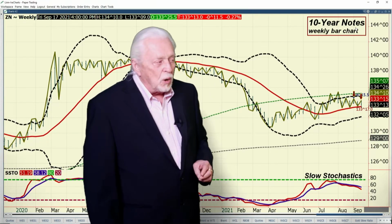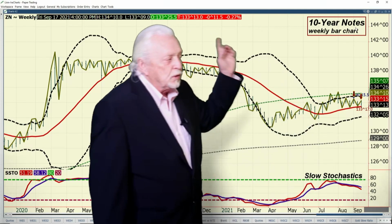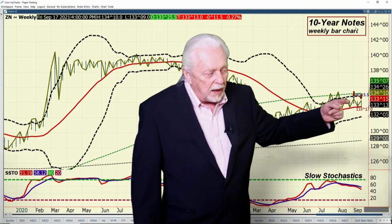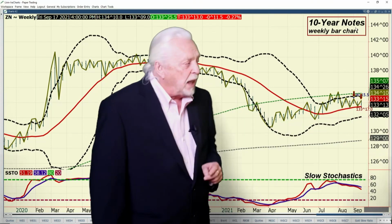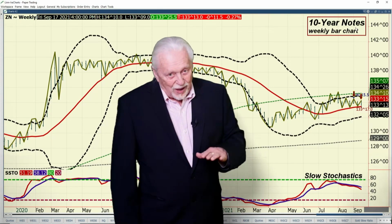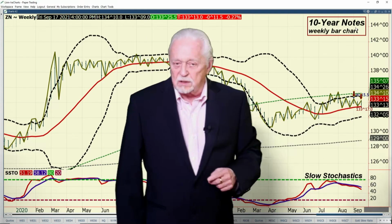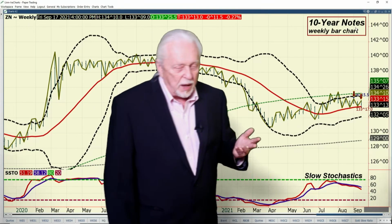The 10-year note, however, now has lower highs, lower lows. The settlement at 133.13 is under the 18-week average. I think the market turned bearish, and because it's an outside week down, until this week's high of 134.10 is taken out, I think it's clear sailing to the downside, potentially 132.05. We'll see if I'm right or wrong.